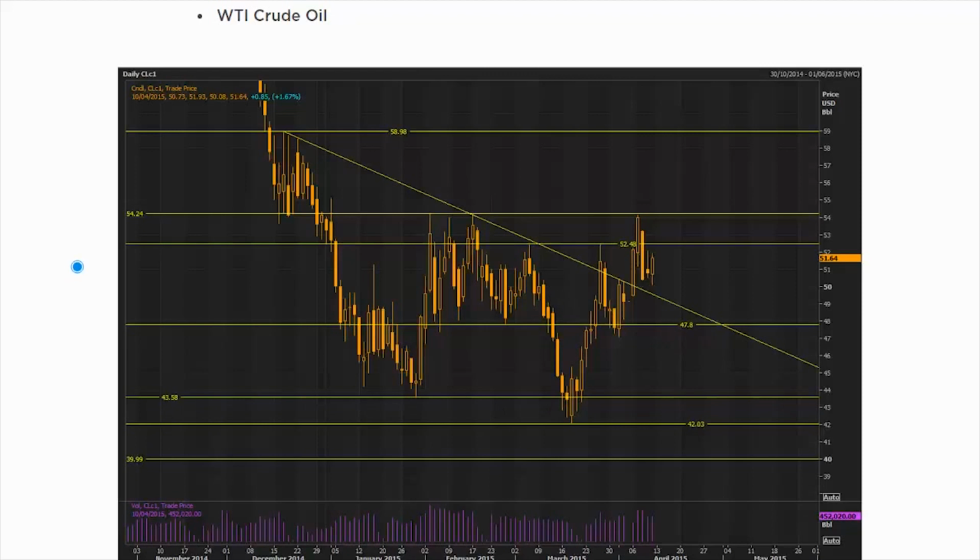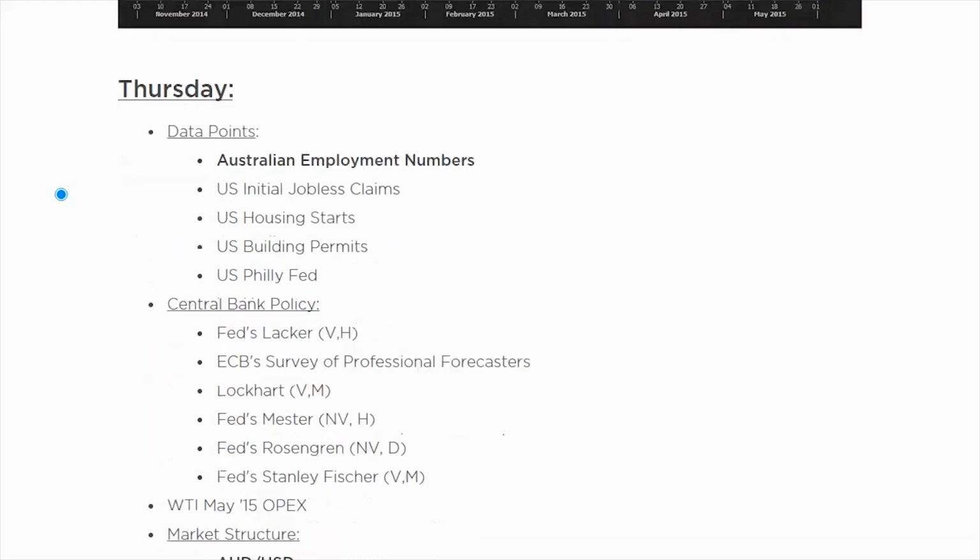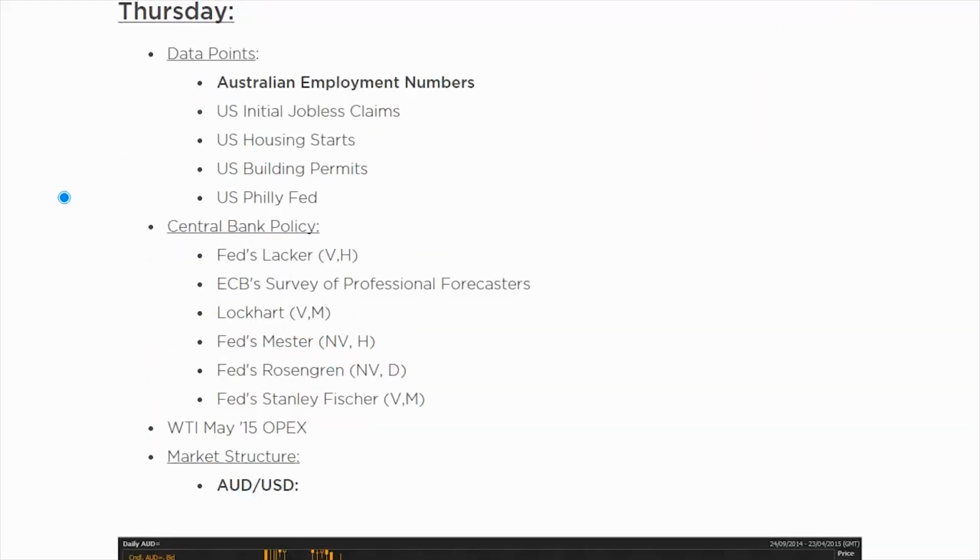Okay, so that's the WTI crude oil market structure. And moving on to Thursday, we've got the Australian employment numbers, U.S. initial jobless claims, housing starts, building permits, and the Philly Fed. On a central bank policy note, we've got quite a few speakers. The Fed's Lacker, a voter and a Hawk. We've got the ECB survey of professional forecasters.